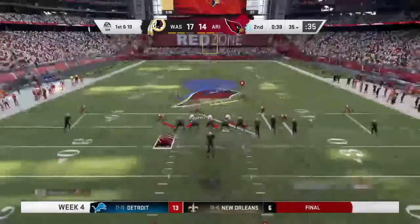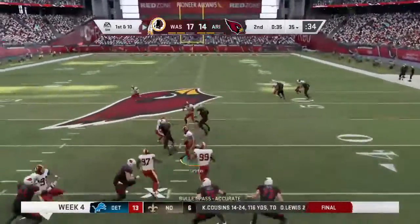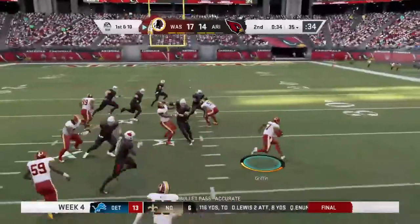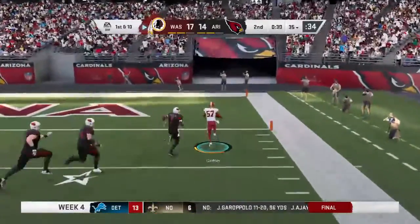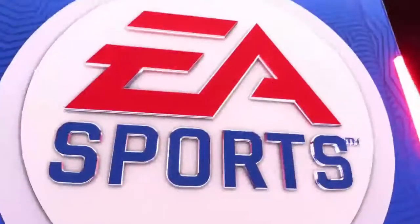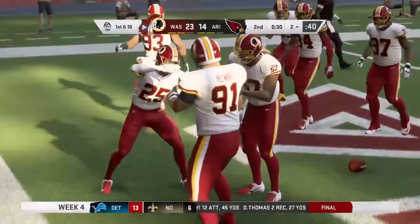They've got good starting field position as they come up here 1st and 10 at their 35. And now this is intercepted. My goodness. Picked off at the 38. And he will bring this one back. It's a pick 6 for a Redskins touchdown. Touchdown, baby.